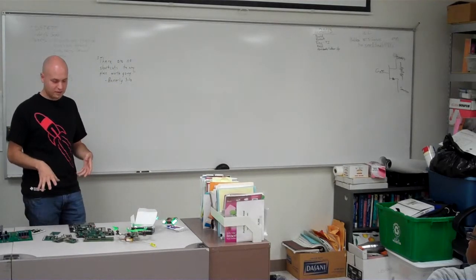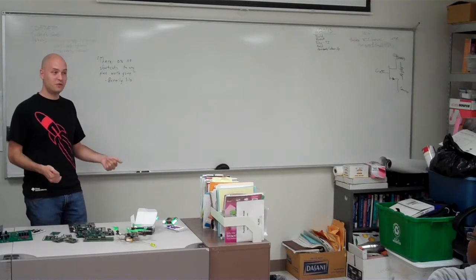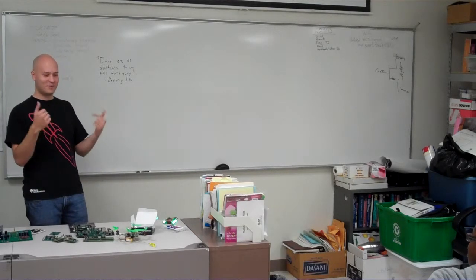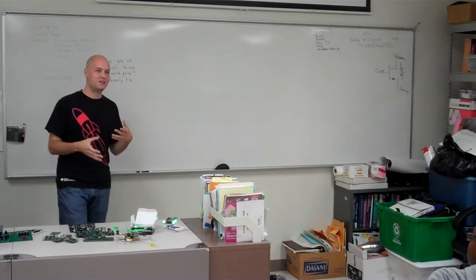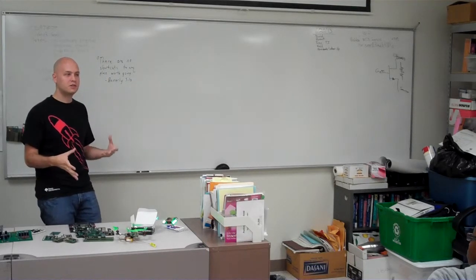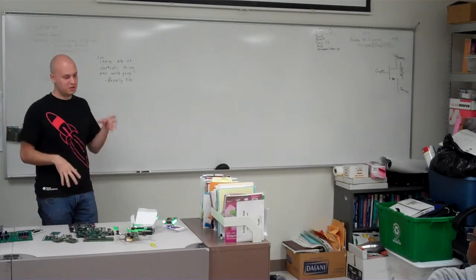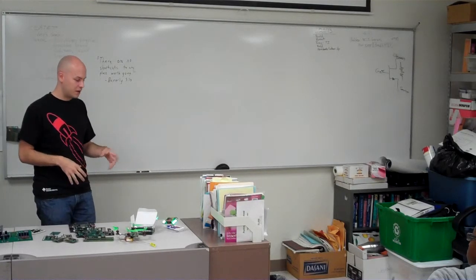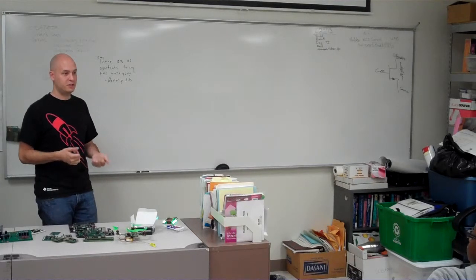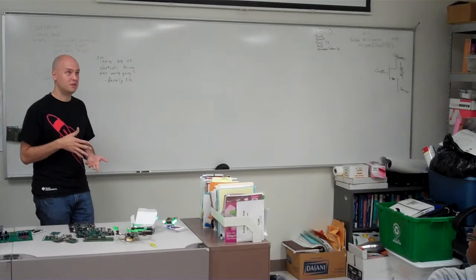The Launchpad. Have you guys ever heard of the Launchpad before? No? Okay. You've heard of Arduino before, yeah? Okay, there we go. So the Launchpad is very similar to the Arduino. It's a low-cost microcontroller development board. So you've got inputs, outputs, A to D converters, all that kind of good stuff. And all these boards are, like I said, super cheap, low cost. They range anywhere from like $10 to I think $17 on the high end.